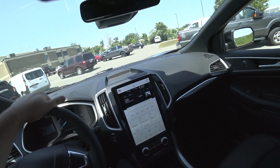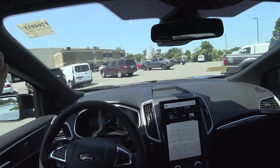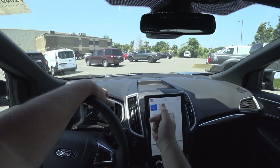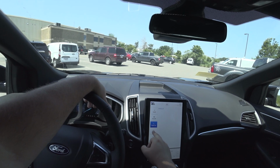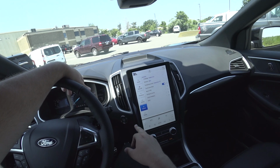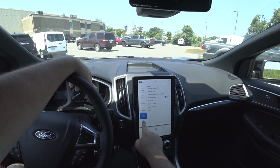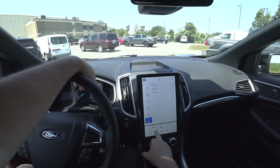This is all new. Very, very similar unit to the Mach-E. Same basic interface where all your vehicle settings and controls are by pressing the vehicle logo up top. Here you can go into your SiriusXM settings, your phone list, vehicle, general settings, and all that fun stuff.